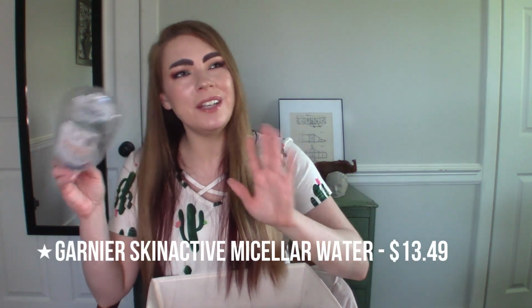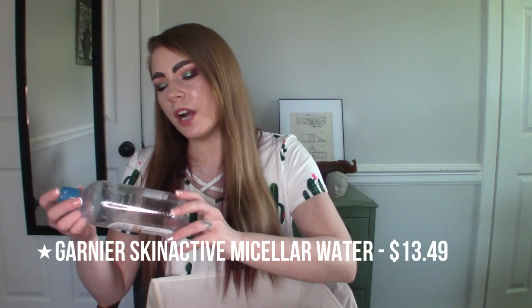Another item that I have in here, this is kind of a fail, but not kind of a fail. So this is the Garnier Skin Active Micellar Water. This is the blue top. They were out of the pink top the last time I went. So I got the all-in-one waterproof. This is supposed to remove the waterproof makeup. This was the only one that they had at my local CVS. They were out of the pink and the green. I think I would have chosen the green one over this one, and rightfully so.